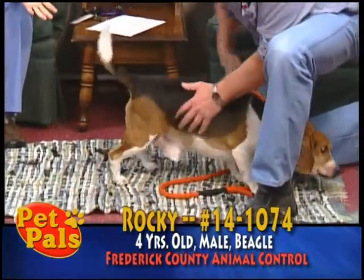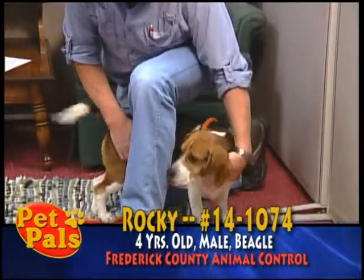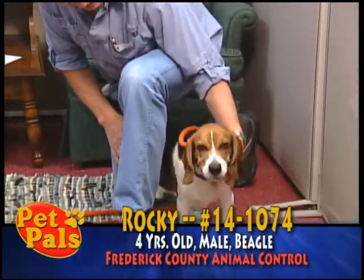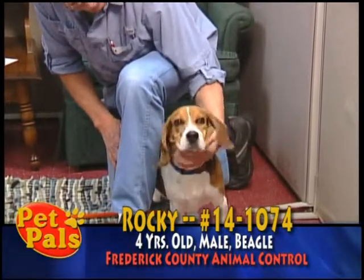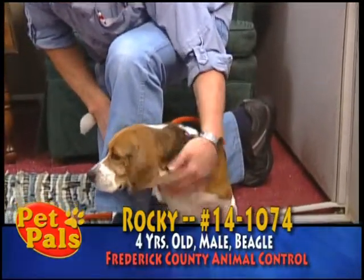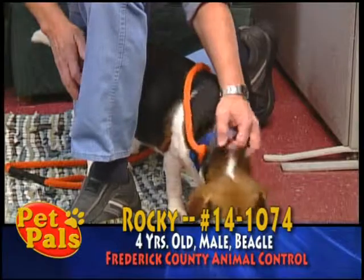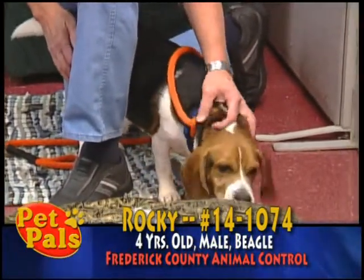So Rocky's not neutered yet, but we're going to take care of that before he is adopted. Because he is 4 years old, he's fully grown. This is as big as he's going to be. And beagles are sort of long-lived, so they can live 13, 15 years. So he's got a long time left to give to a family that chooses him. And one of the things that people like about beagles is their affinity for humans. They really like people. And one of the things that makes people not get a beagle is their affinity for humans.